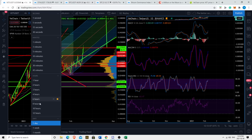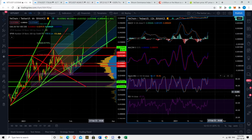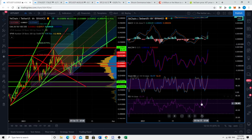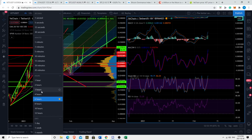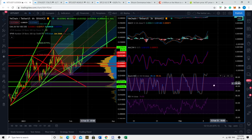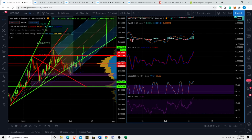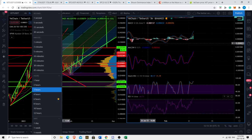Daily looks very bullish. Let's look at the 12 hours. Same story. Higher highs, higher lows on the RSI. Everything's bullish on the 12. Let's go to the 6. Everything's bullish. Higher highs, higher lows. Everything's on the up and up. Bullish, bullish, bullish. Let's look at the 3 hour. Bullish, bullish, bullish. I mean, the first bearish thing we've seen so far is like a potential bearish crossover in the stochastic. So, other than that, everything's on the up and up.